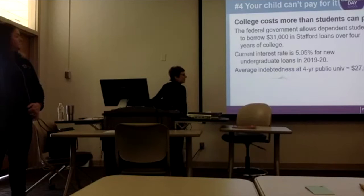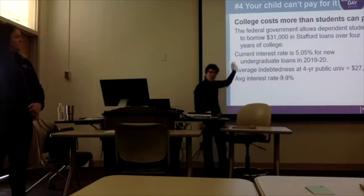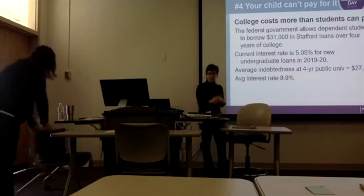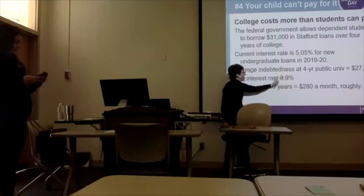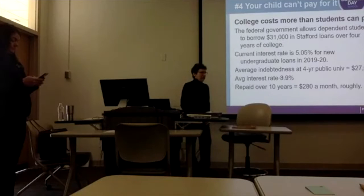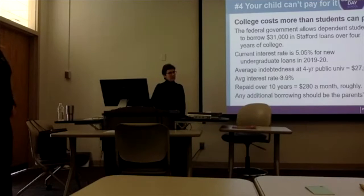The average indebtedness at a four-year public university that's getting state funding, like UC or Ohio State, is about $27,000. The average interest rate for those loans is about 3.9%, so that might include some loans that are subsidized by the federal government and some that are not. If you qualify for the subsidy, then of course your total interest rate will be lower. If you had $27,000 borrowed at 3.9%, you'd have to pay $280 a month for 10 years. That's the maximum amount of loan, and any additional borrowing really should be the payments.